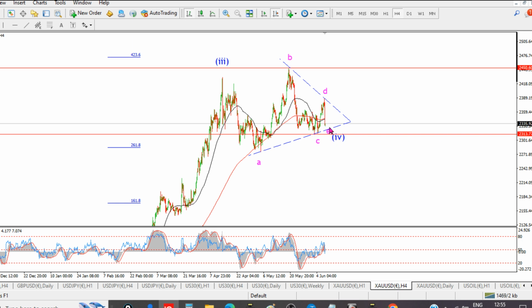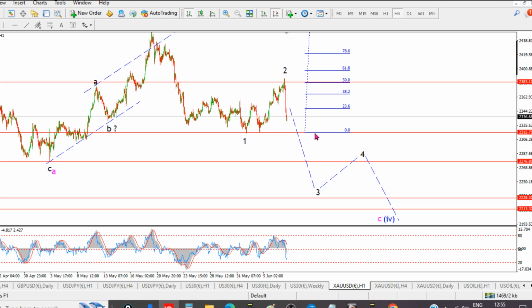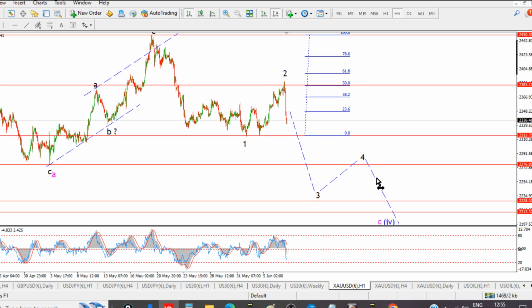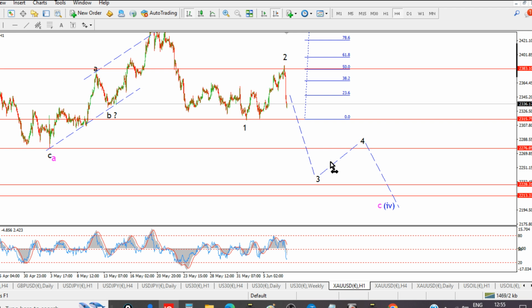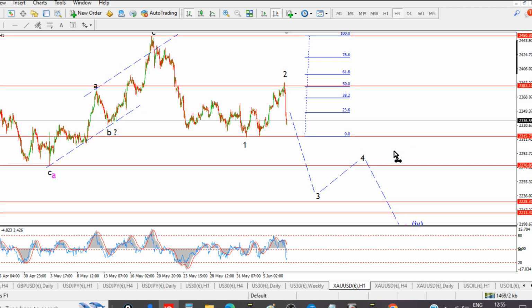2313. Watch for a break below that level. If we break below that level, that will pretty much confirm the main count here, and that'll be wave 3 of C coming our way. And if that happens, then we are probably looking back towards about 2200 again to complete wave C of wave 4. So that is the idea here.